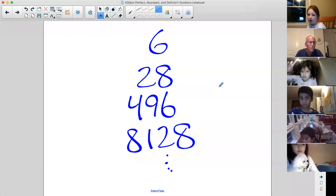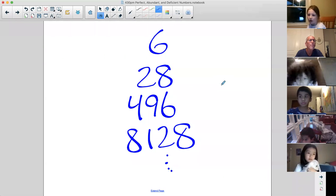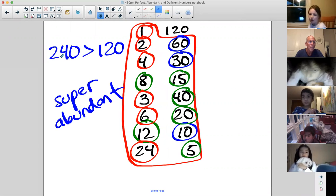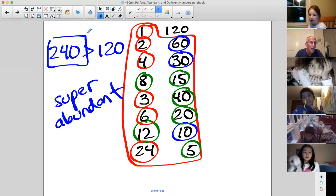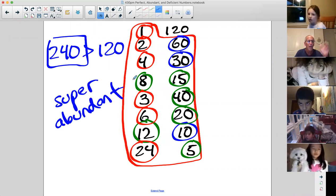For 120, the sum of the factors is equal to 230. 240. Oh, you got 230? Yeah, I got 240. If I was wrong, can you please help me and send me an email through your mom? Okay. All right, guys.